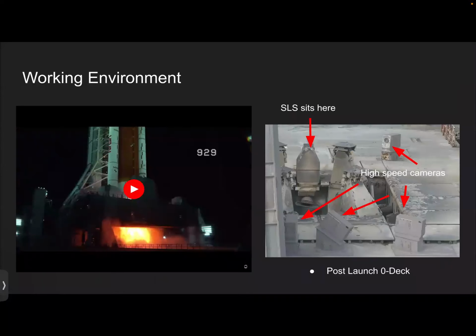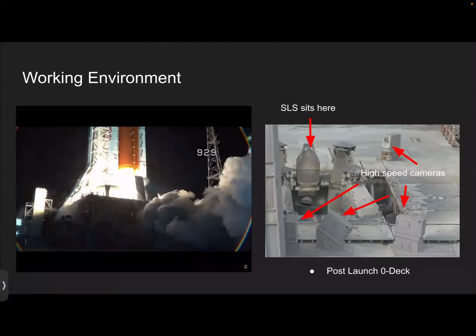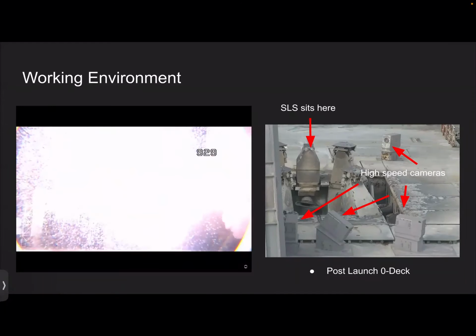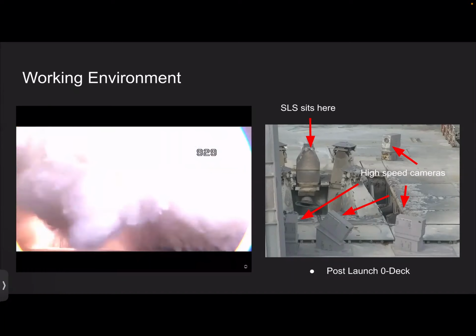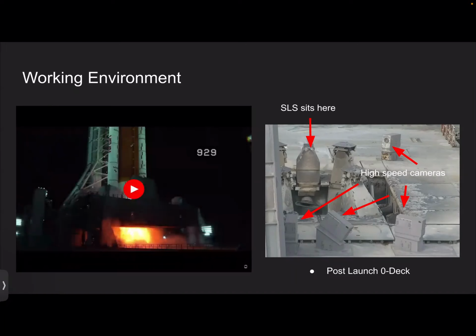So the working environment that these cameras are placed in is very close to the rocket engines, as you can see in the right-hand photo. In the video on the left, you'll notice a shockwave from the solid rocket motors igniting, which destroyed a lot of components on the mobile launcher during the most recent SLS launch. It's pretty impressive how these camera housings are built to withstand these environments.